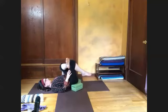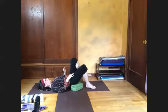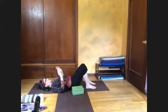Okay, and then gently release your right foot towards the floor, left knee towards your chest, and then left foot to the floor. Pick up your hips and put the two blocks aside. And come down to rest and just see what might happen to your mind or your senses, your body, your breath.